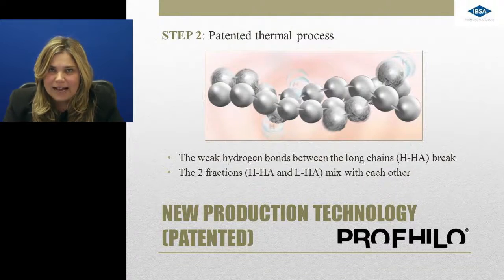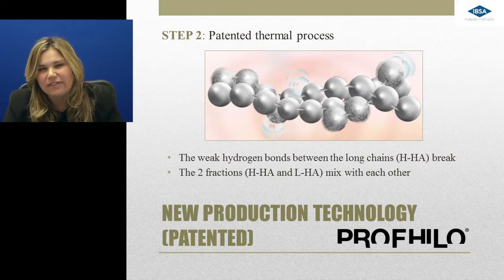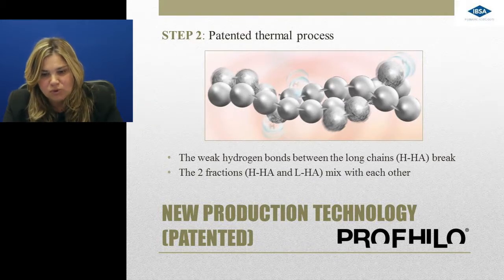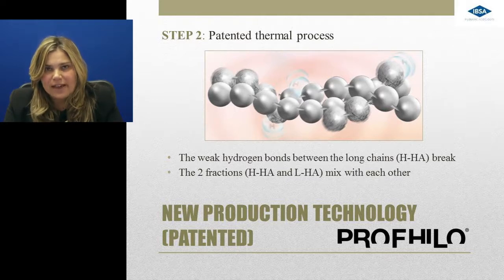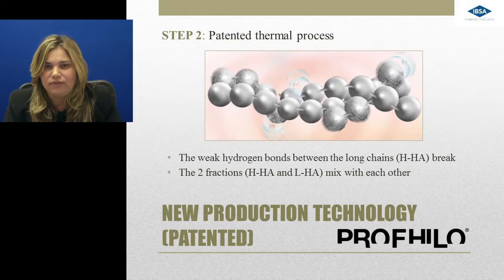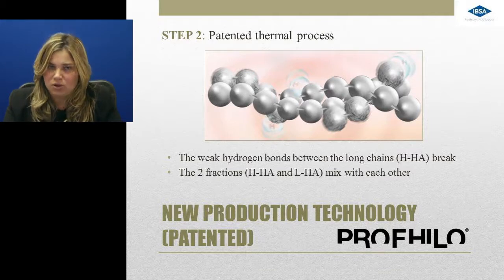Once we have mixed these amounts of hyaluronic acid, obviously in a suitably defined saline solution, to ensure that there is no osmotic effect when injected subcutaneously, and therefore a burning effect, these substances are processed through a temperature variation. In particular, we increase the temperature so as to give sufficient energy to the chains so that they can move and allow the interpenetration of low molecular weight chains in the network of high molecular weight chains.